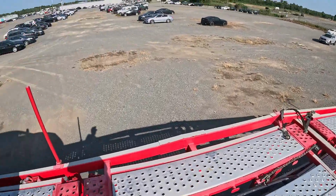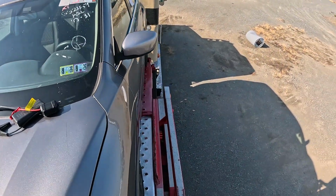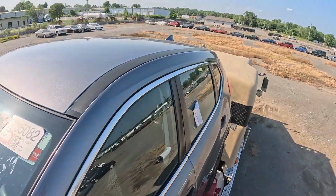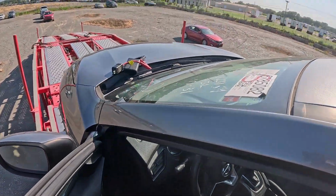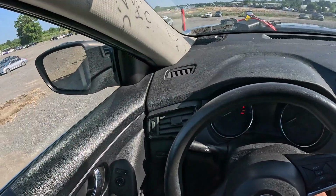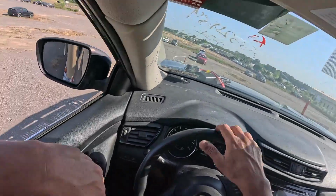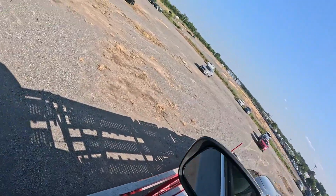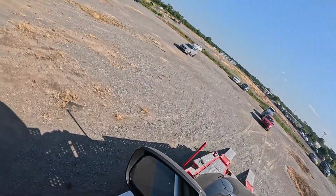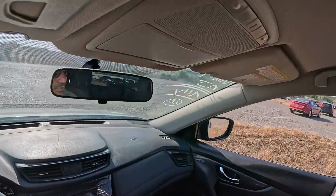Last one here, guys. Let's put the cables right here. Assuming it should start, because it started without a jumper at the auction. So hopefully it should start. Otherwise we can jump it. Yeah, it should start. You can see the lights inside. Yep. This one so we can do the inspection.